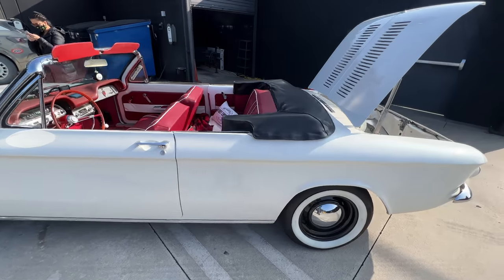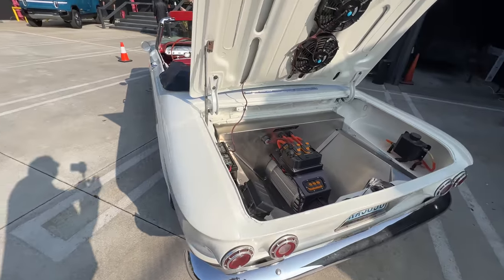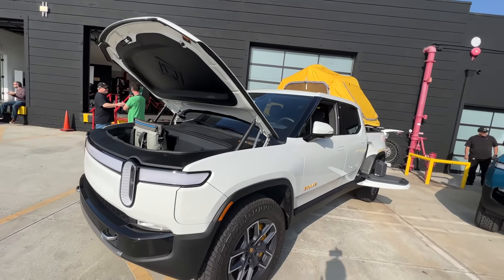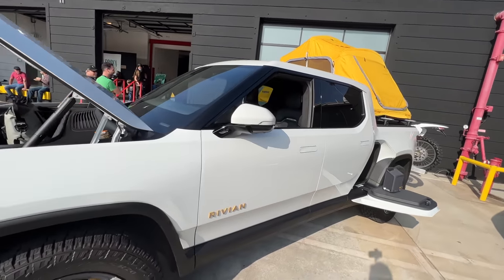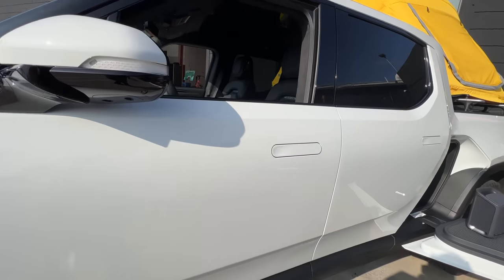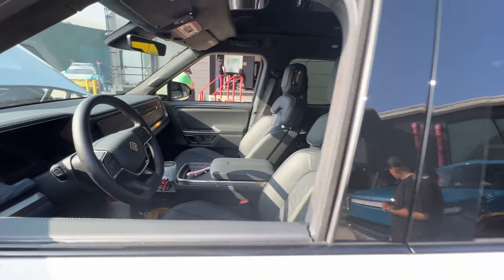This is nice. So clean. Okay, so here's one of the colors that we pre-ordered. Oh, check it out. I've never seen the little camera there. There we go.